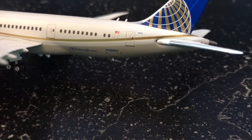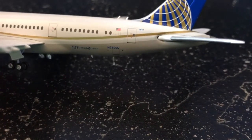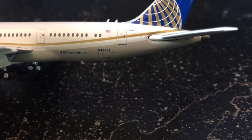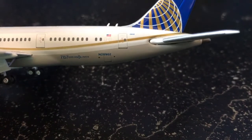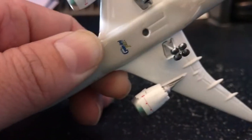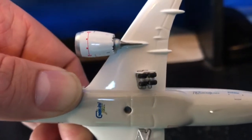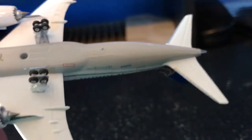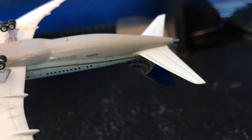There's the 787 Dreamliner logo. You have your registration number, November 26902. Cargo compartment doors. You have another antenna there. You have your Gemini Jets logo on the bottom of the airplane. You see how the engines are a lot more detailed. And you have the same thing on the other side.